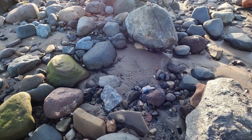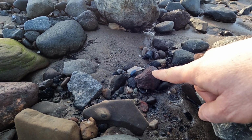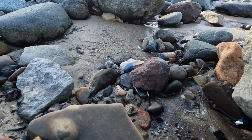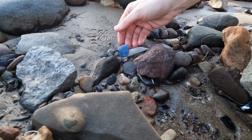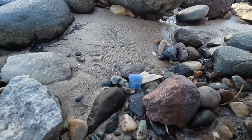Now, is that what I think it is? What is that? Just in front of the shell. Is that blue sea glass? Oh, wait. It is, it's a nice bit of blue sea glass. I thought you meant that bit. No, there. No, I didn't mean that at all. Look at that. Oh, that's a really lovely bit. Look, I'm going to leave it there. It's a really nice bit.